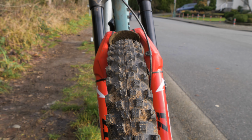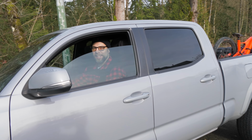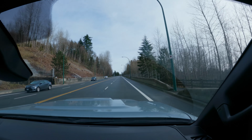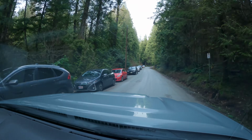But today is my second ride on them, and I'm really excited to see how they do out here on Burke Mountain. This place has really awesome trails. I met up with a friend and patron, Berm Unit, and we're gonna do a shuttle lap today. By leaving one vehicle way down below, we're going to be able to ride a really long lap, including a trail that we'll finish on called Bullet Dodger.